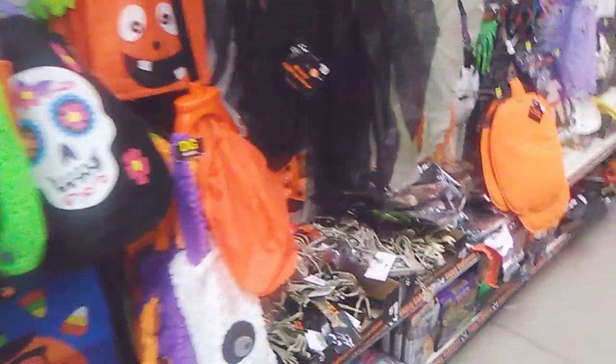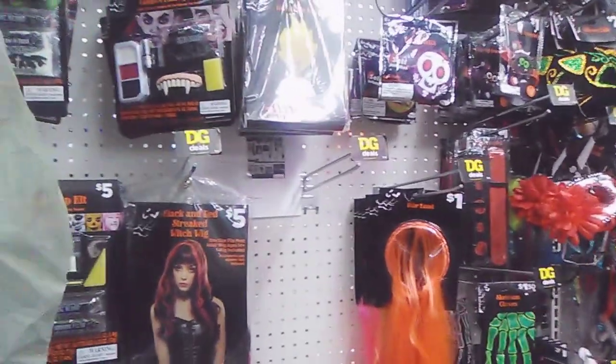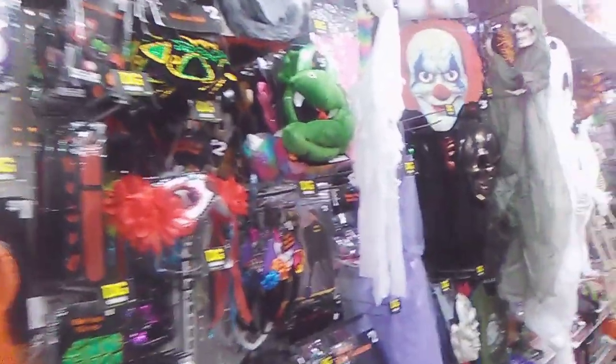So they have the pumpkin and candy corn. I don't know if they'll have it. So I don't know, guys, we'll see. So I see dollar stuff. See all this stuff in here. I think they don't have it.